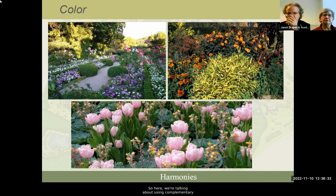So here we're talking about using complementary and analogous color schemes. The upper right-hand corner is called an analogous composition. That's where the colors are right next to one another on a color wheel. They're generally softly related. The top left is an analogous color scheme as well. Whereas the bottom, the pinks and the blues, those are complementary. Those are opposite one another on the color wheel, and those are more powerful in terms of their contrast. But you're specifically picking a harmony that you're going to theme your planting composition on.